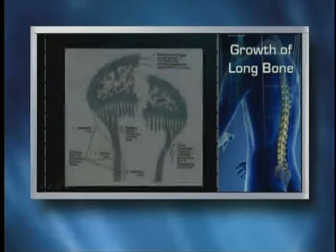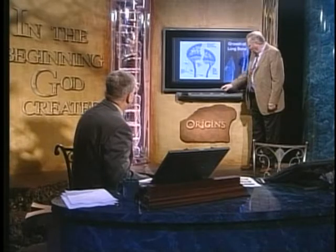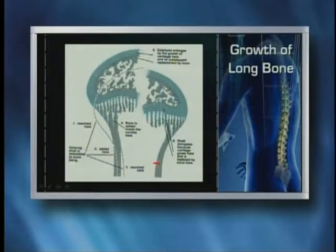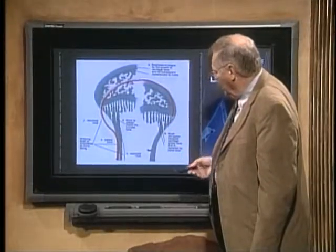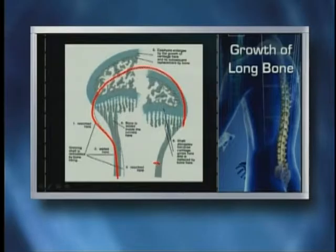Let's consider this bone. We're looking at just the end, and it's starting out being this size here. Kind of goes up here like this, okay? That helps. And it's going to grow to be this size, okay, the next one.